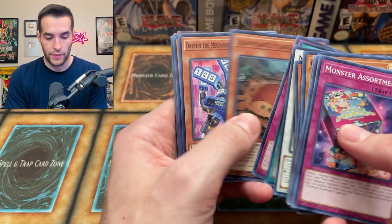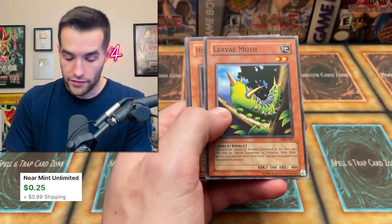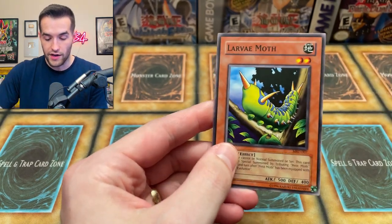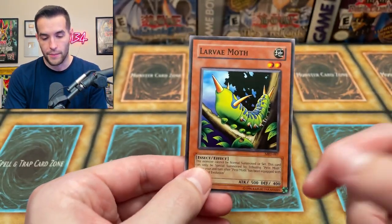Ghostrick Festival. Oh my goodness, guys. This is insane. This is just nothing. Oh, the cousin. We almost got the Pequeno. Why is it always the cousin moth? Cousin moth is always the one popping up. Where's the Pequeno? Okay, by far our best card.